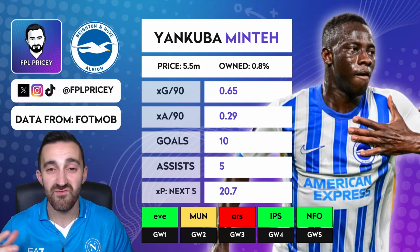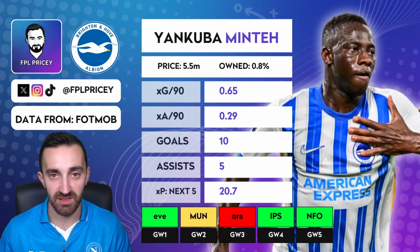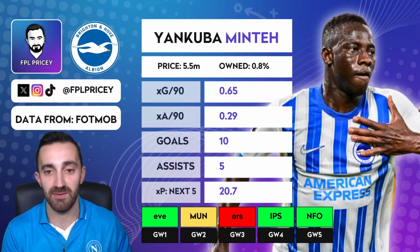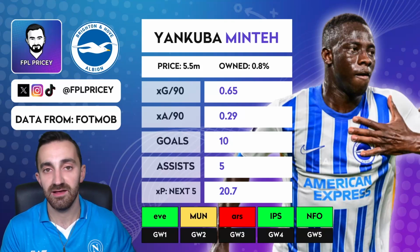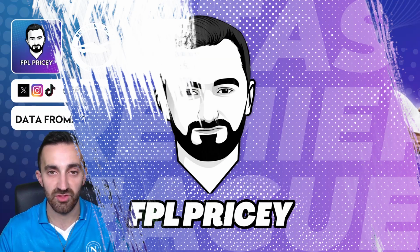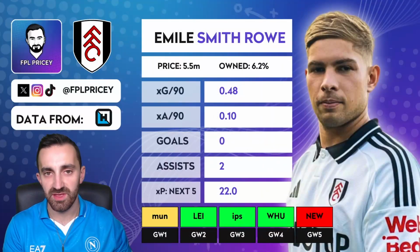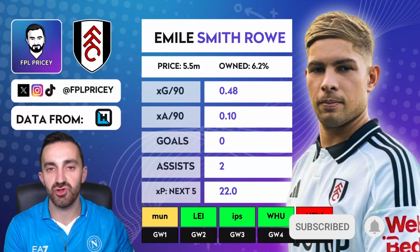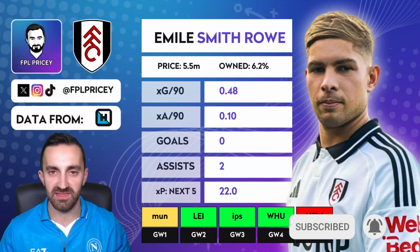And then again, I really think it's his spot to lose at this point in time. So a player I'm very keen on, ultra differential at this point in time, and I would put him one rank higher than Ben Brereton-Diaz, especially with that underlying attacking threat that is on screen now. So if I was forced into a decision today, I think the 5.5 million midfielder of choice for me right now would probably be this man on screen.